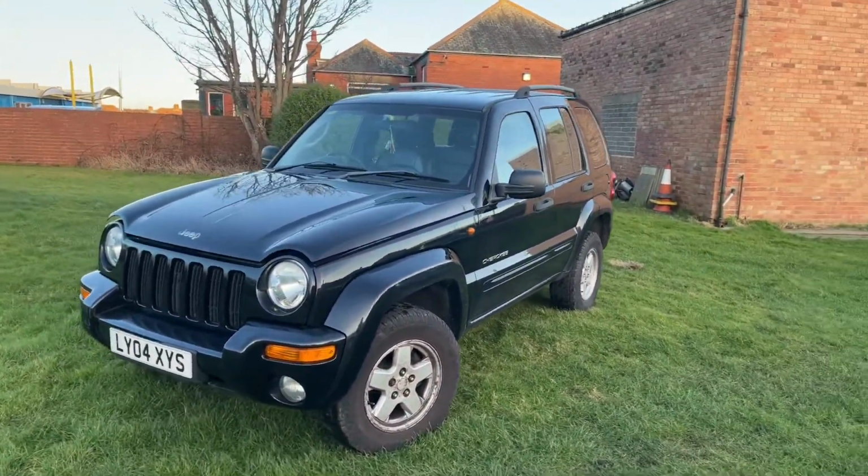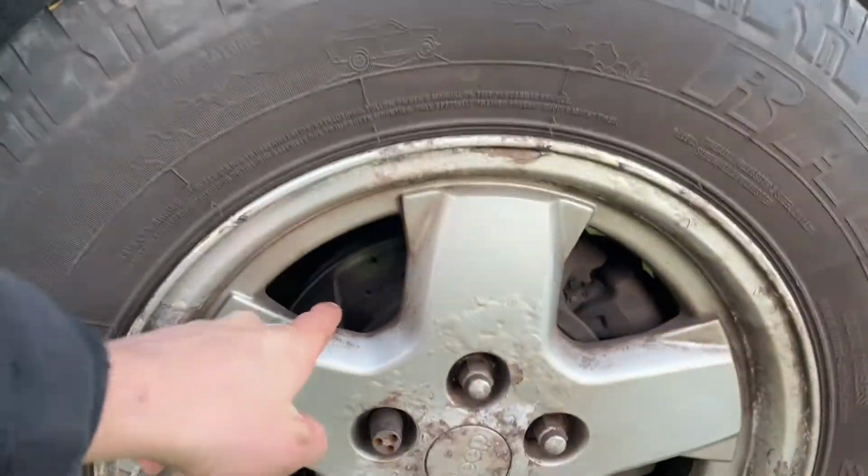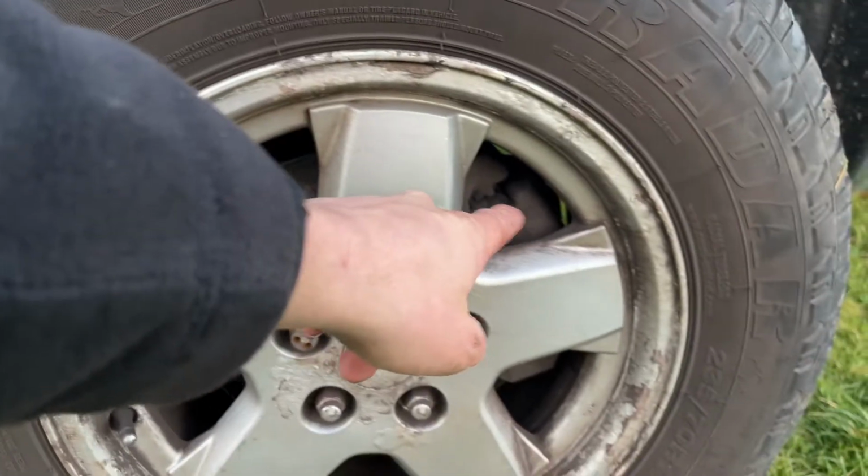It's had all new springs, all new shockers. Oh, I forgot to mention this. Brand spanking new front discs, cross-drilled grooved ones. The rear discs are brand new as well. New springs and shockers, front and rear.